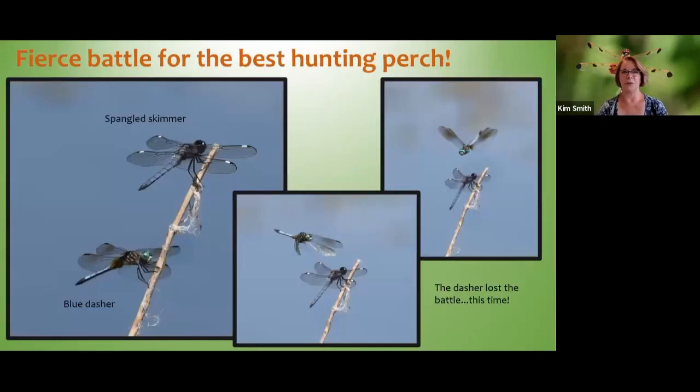And I have a little story to tell you about that. I was out in Williams County in the far northwest corner of Ohio. I was at Lake La Suyenne, and I was watching dragonflies at a pond, and I found this spangled skimmer at the top of a perch. And he was just minding his own business, taking advantage of this prime perch and hunting.